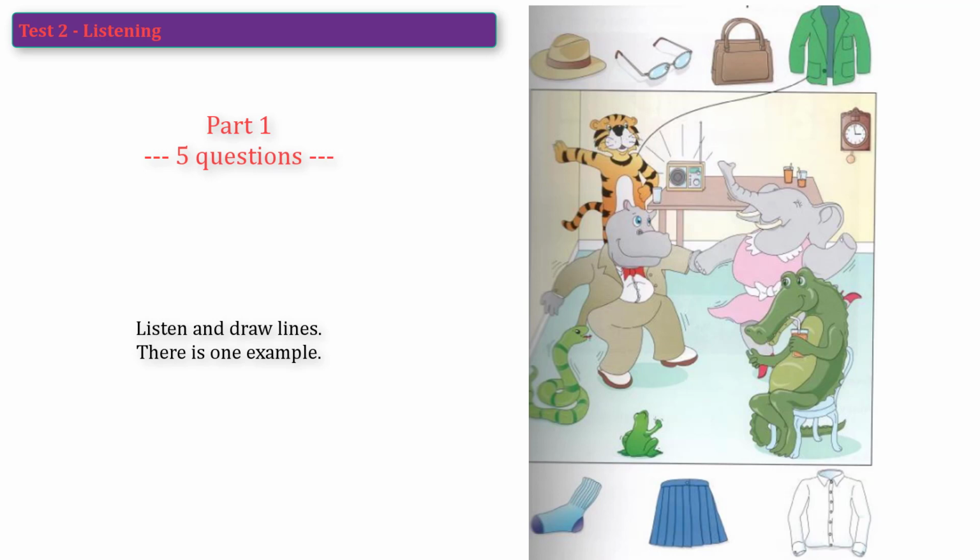1. Can you see the crocodile? Yes, I can. Put the skirt on the crocodile. The skirt? Okay. Two. Now put the sock under the clock. Sorry? What can I put under the clock? The sock. Oh, yes. Right.